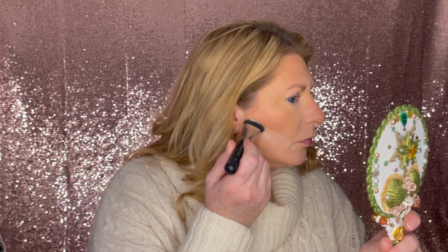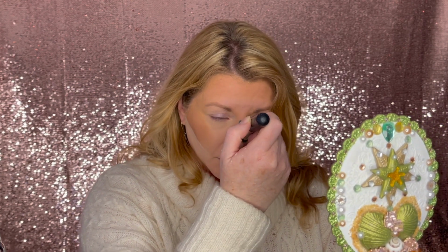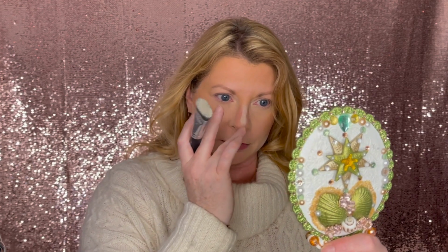So I'm just going to let it sit there while I'm doing my other makeup so that my face will warm it up, and then I'll brush away any of the excess. I'm also going to take a little of the powder down the center of my nose. I know, you think I look crazy. While that's warming up on my face, I'm going to prime my eyes.